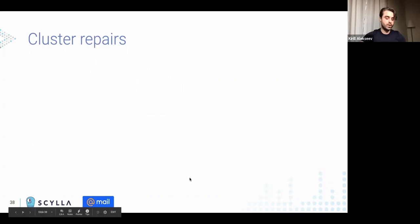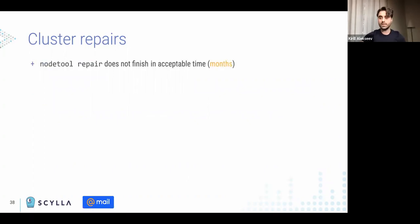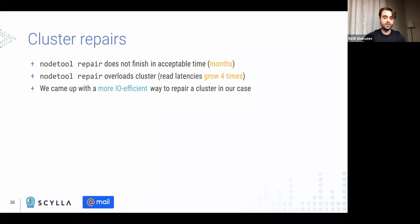Another problem that we ran into was that nodetool repair would take too much time. We started it and it took like a month and it still did not finish. And also, meanwhile, the cluster was highly overloaded. So we had to find another way to repair the cluster, and we did.